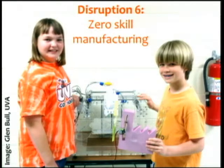There's almost zero skill required to use this machine, which means kids can use it in the classroom.